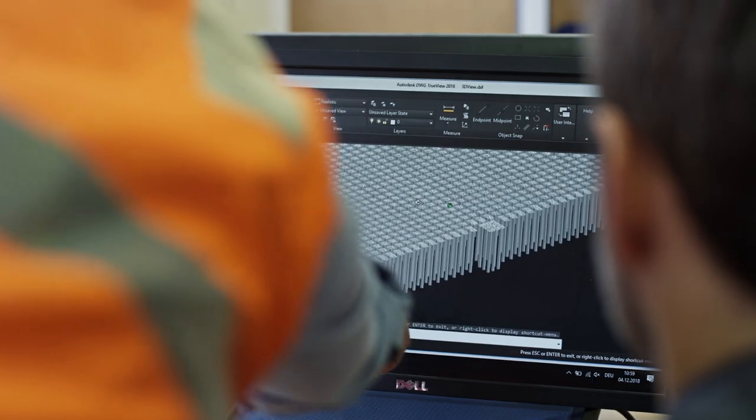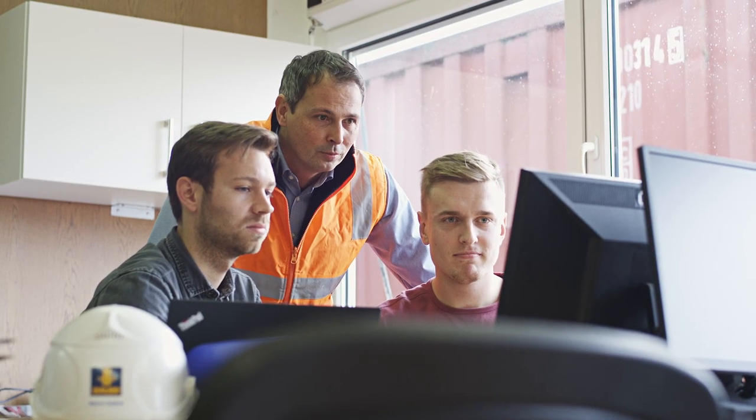Additionally to the design information, B-Project also processes the actual data from the drilling rig. This data shows to what extent the specified values have been met. Through this, the quality of each element can be checked and documented.